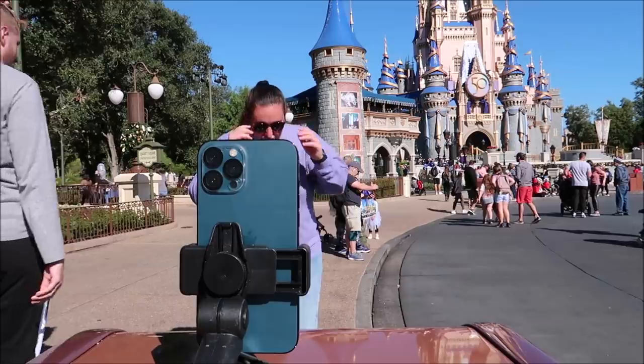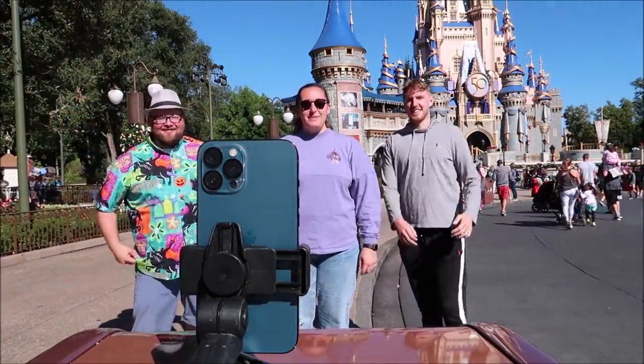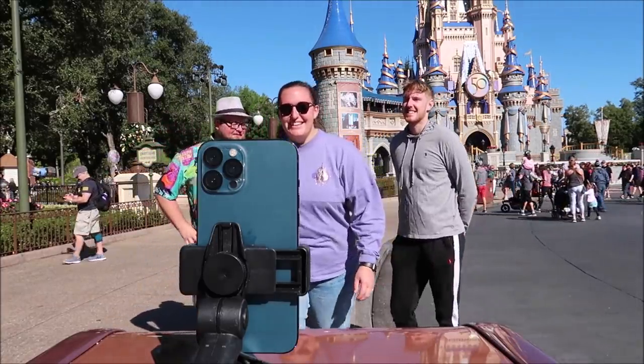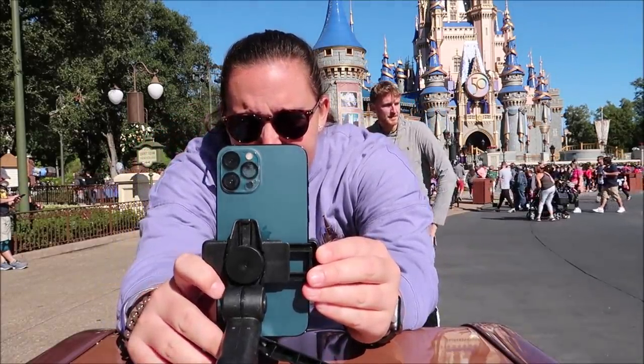Yes. Sean, you get on the bottom curb. Yes. You have to split up. Oh my god, I'm taller than you. All right, it's gonna be a 3 second timer. Hopefully we can hear it.